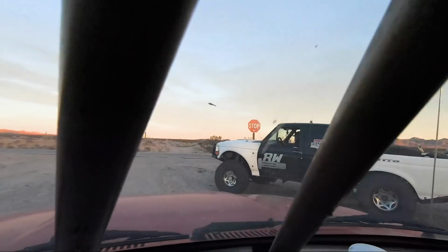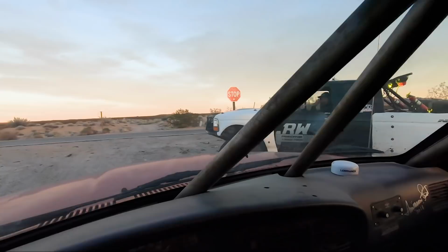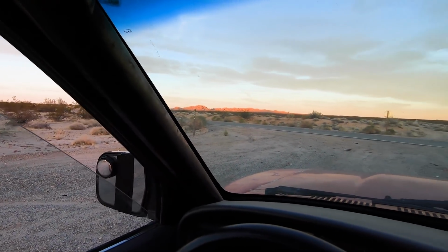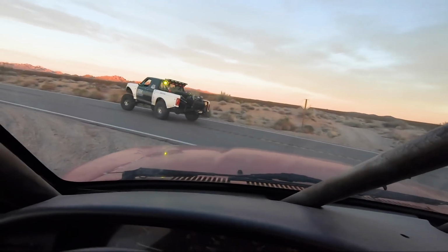Highway 95. We're gonna get on the highway here for like a half a mile and then head up just a little bit and then make a right back onto the dirt. So that's the proper way for the Mojave Road. You're clear.